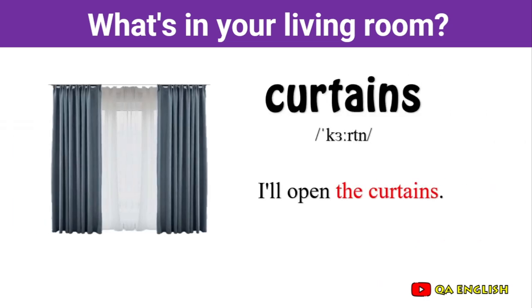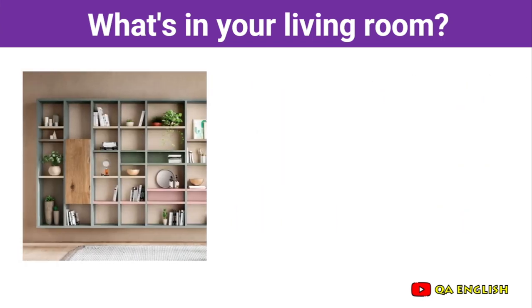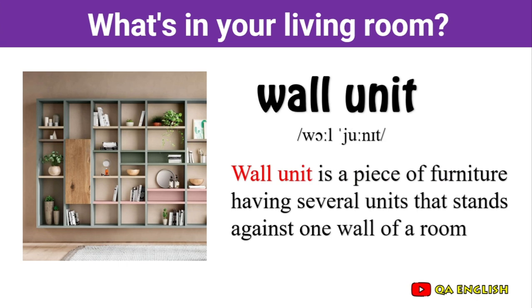Curtains. I'll open the curtains. Wall unit. Wall unit is a piece of furniture having several units that stands against one wall of a room.